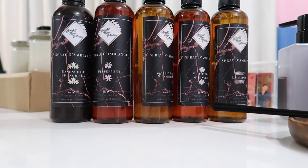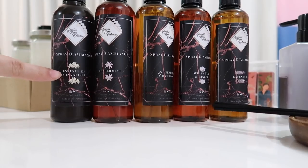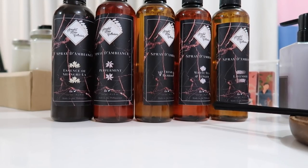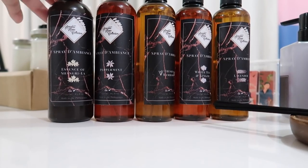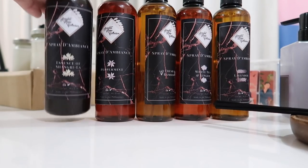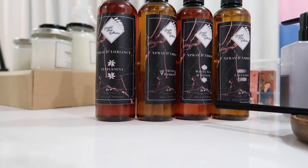So, basically, these are room scents. And if you see that, Essence of Shangri-La. Oh my gosh, I am super obsessed with the scent of Shangri-La. So, nung inamoy ko to, girl, sobrang amoy na amoy. Parehong-pareho talaga siya. And I love it. Wait lang, amoyin ko nga ulit. Oh my gosh, I remember the hallways, the lobby, everything ng Shangri-La.